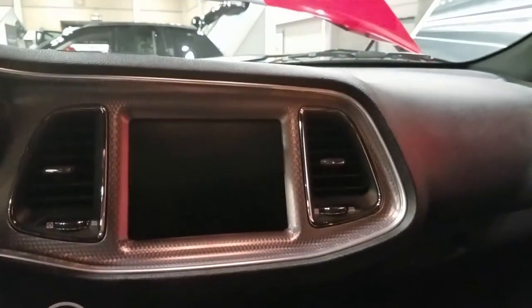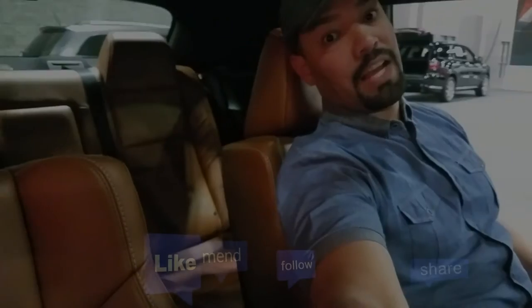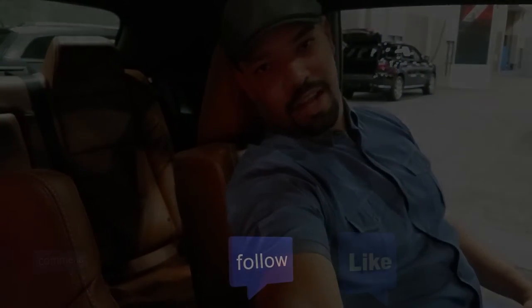Wow. This is a beast from America. Special car, I love it, Dodge.